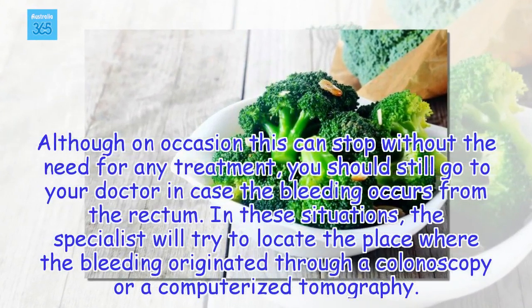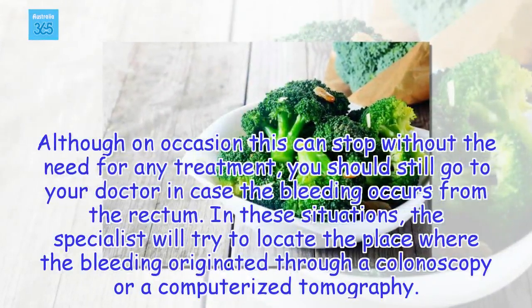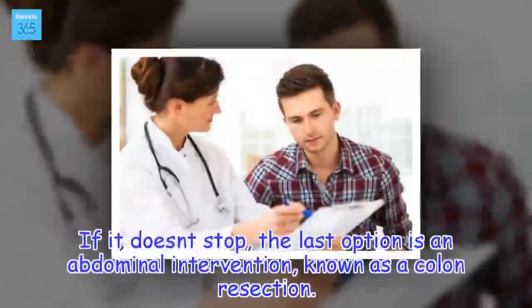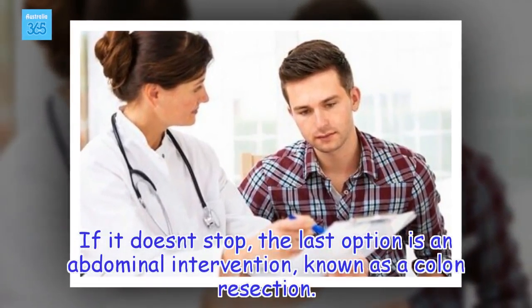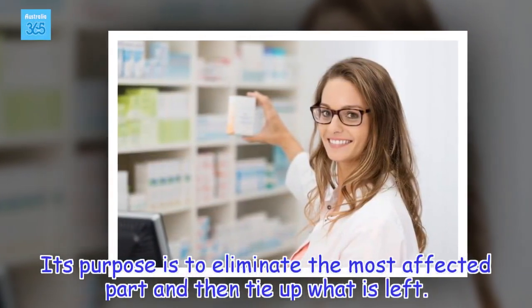In these situations, the specialist will try to locate the place where the bleeding originated through a colonoscopy or a computerized tomography. If it doesn't stop, the last option is an abdominal intervention, known as a colon resection. Its purpose is to eliminate the most affected part and then tie up what is left.